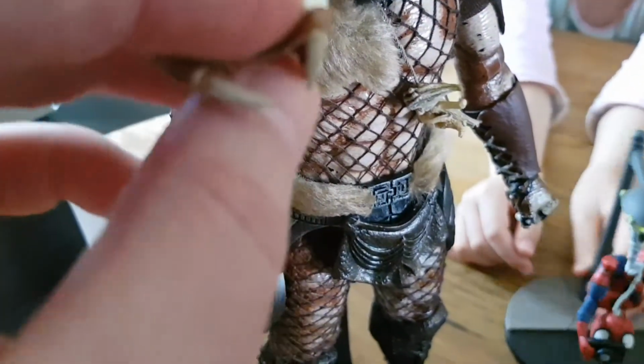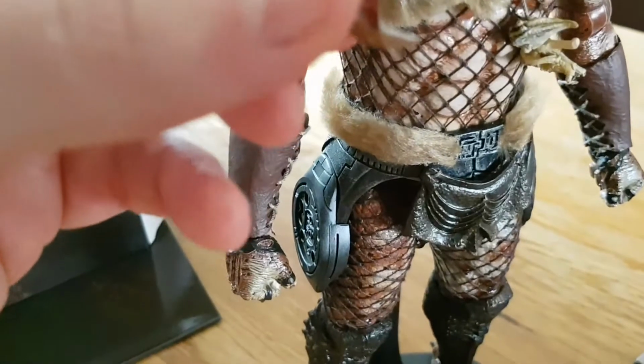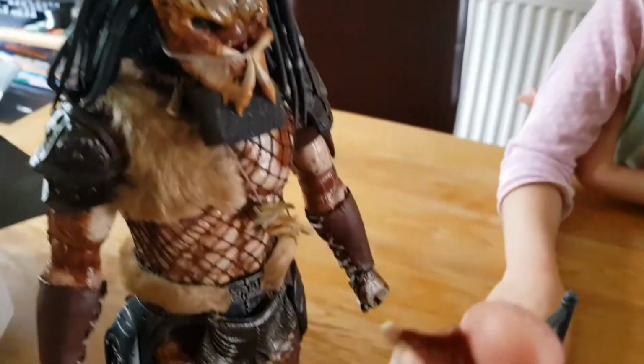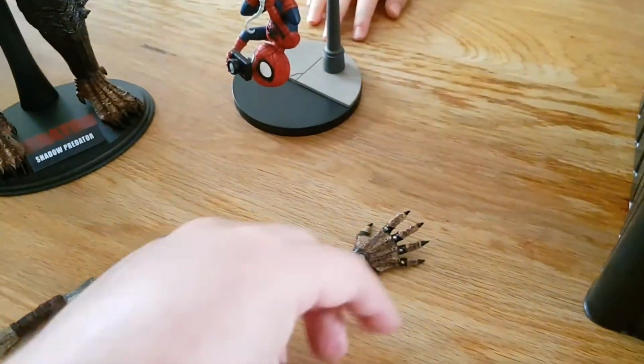What are they? Are these extra teeth? So can you take them out and put them in? That's what it looks like, doesn't it? Must be, because it's got that tied around it, hasn't it? So you can probably swap the teeth, the jaw out. That's my guess. It must be. Look, that's the outside.